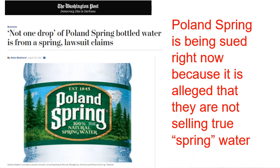Poland Spring is a popular brand of spring water, and they're actually being sued because it was alleged that they are not selling 100% true spring water, that they're cutting it with other sources of water that aren't from that particular spring.